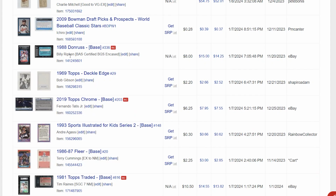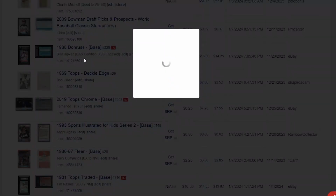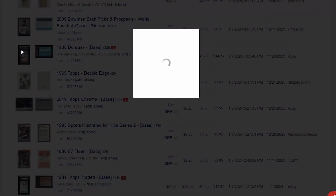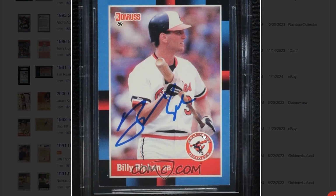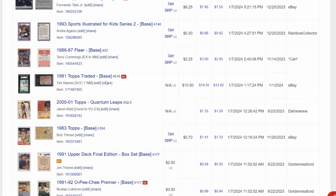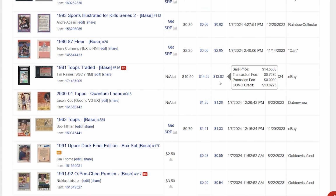More Ginters, Billy Ripken autograph. Paid $8 for this. I think that's way too cheap for someone to list that. I don't even think you can get it slabbed for $8 anymore. Obviously, he's known for his FF card, but $8 for that. $15, okay, double. Tim Raines, $7, $3.